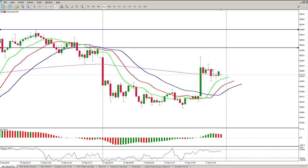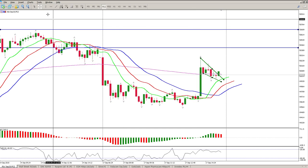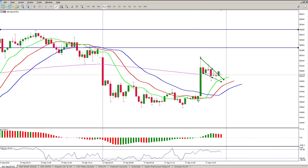Then the other thing that we want to see here is, there is our flag. So let's just use this line.